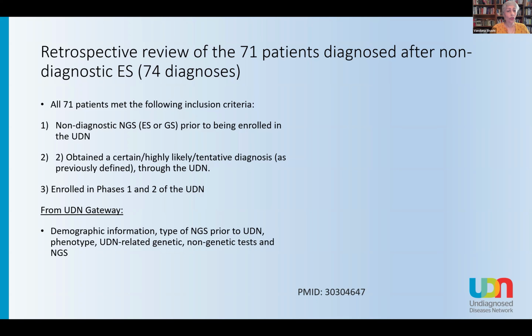We obtained from the UDN gateway a lot of information, including demographics, the type of NGS they had prior to the UDN, their phenotype, and UDN-related genetic and non-genetic tests, as well as sequencing that was done through the core laboratories of the UDN. We also looked at our own results of our clinical site reanalysis of pre-UDN non-diagnostic exomes and genomes, as well as our reanalysis of sequencing data generated by the UDN sequencing core laboratories.